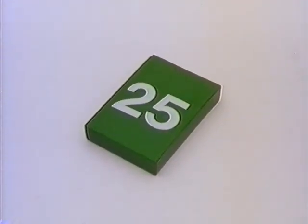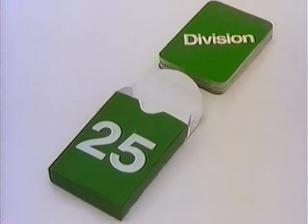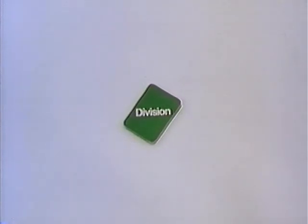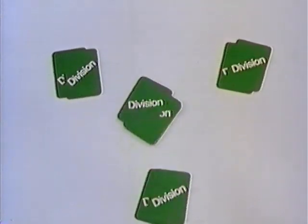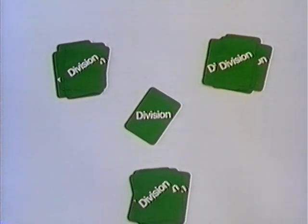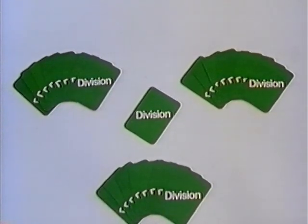Now, here we have a pack or deck of 25 cards. Let's pretend we have 3 players. So deal the deck out into 3 equal sets and find out how many cards in each set. That sure was a fast deal. Now, let's see how many cards per set. 1, 2, 3, 4, 5, 6, 7, 8. 8 cards in each hand or each set. You didn't use them all. There's 1 left over. Right.